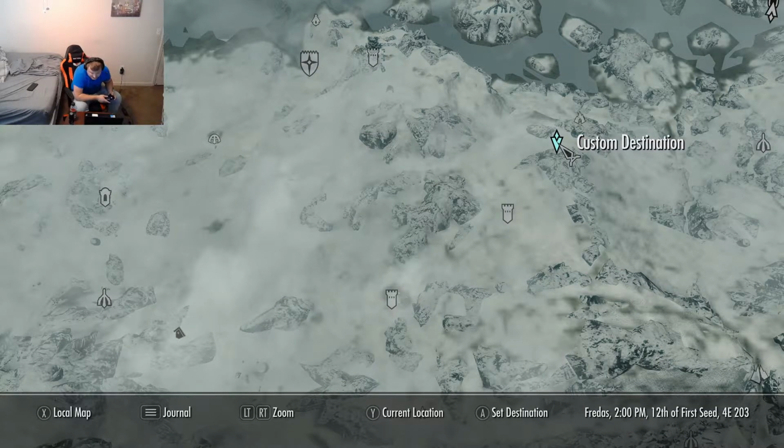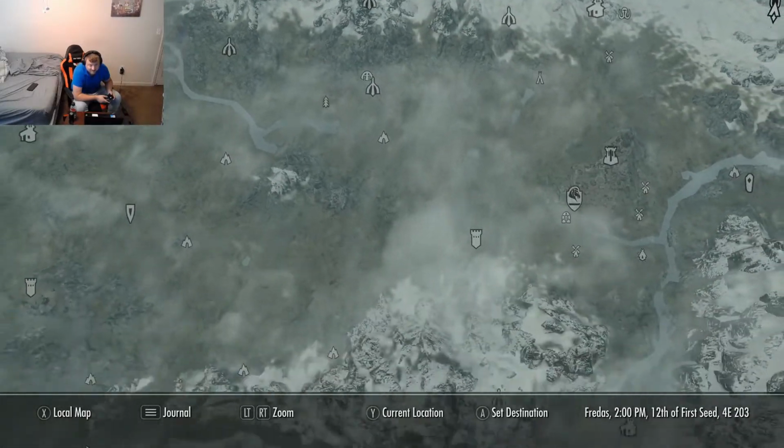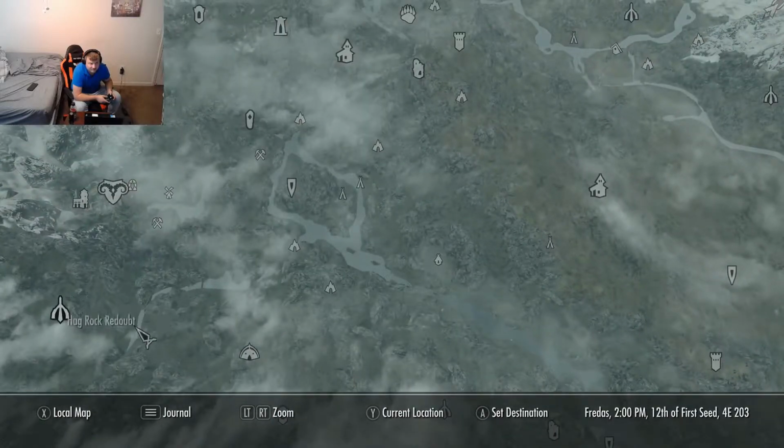The location where this can be found is Ragnvald Cliffs, crypts in the Reach. The Reach is in Markarth.